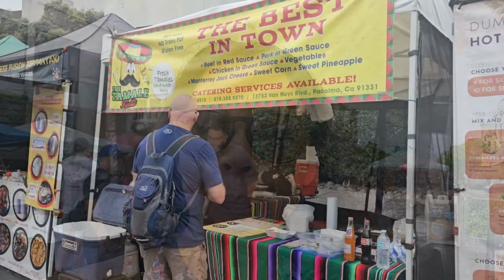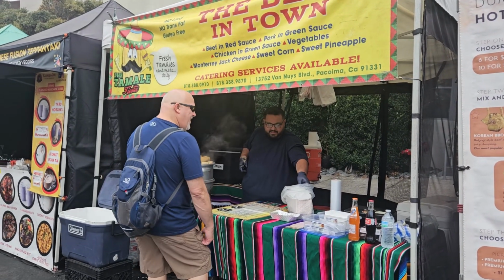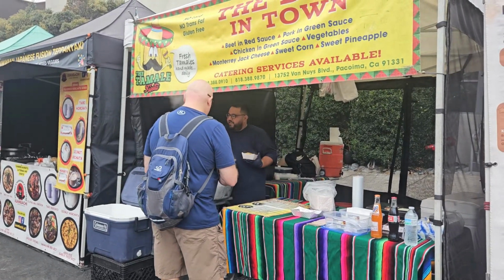So this area we've entered is mostly food and places to eat. So we've got dumplings and we've got some tamales. We got some rice bowls, all kinds of things around us. So John's going to get a tamale. Yep, I got strawberry tamale. Oh, he's going to get a sweet one. Those aren't my favorite. Going to get strawberry or pineapple? I don't know. We'll find out.